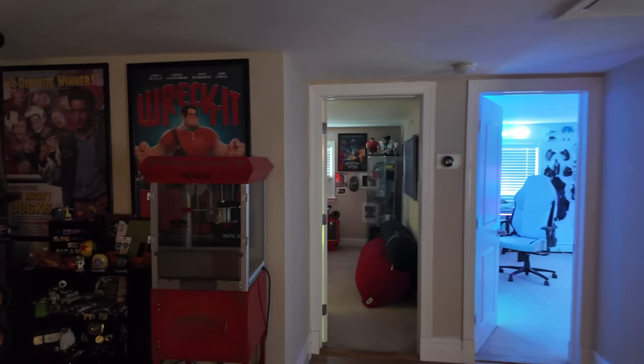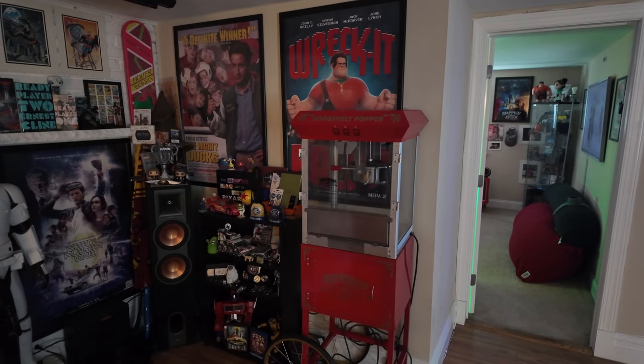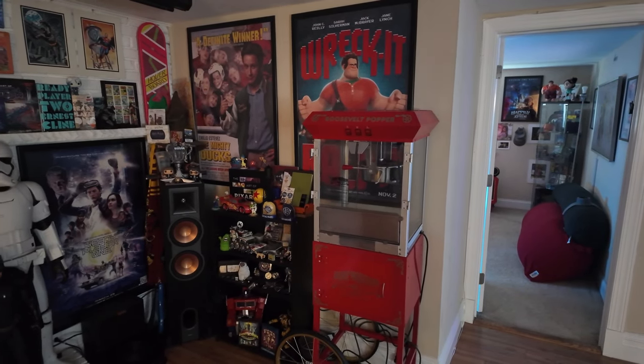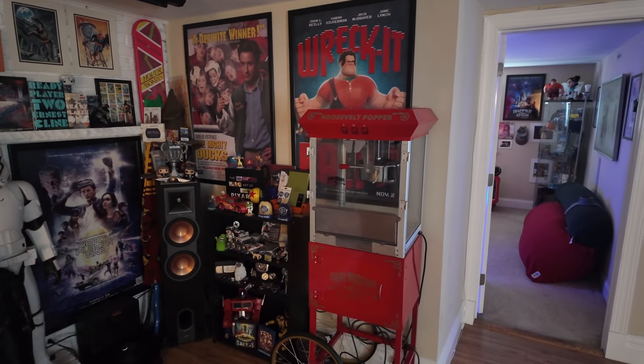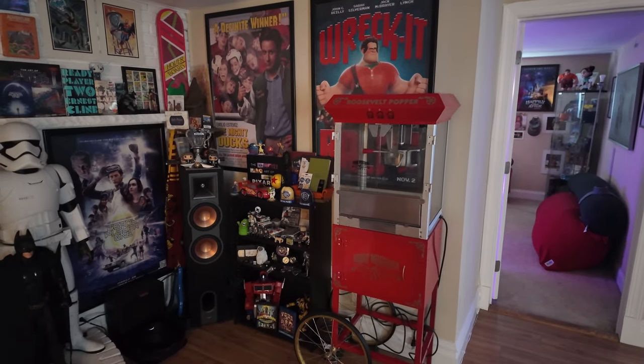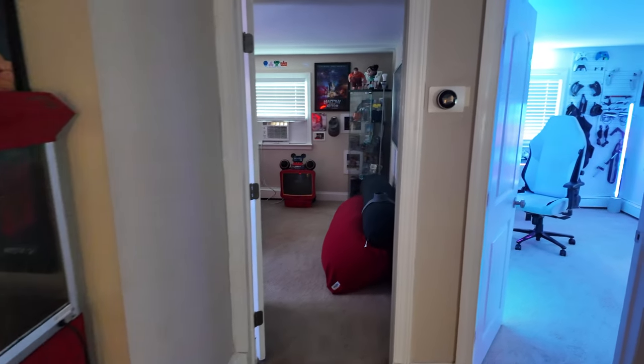But this popcorn machine is something I'm trying to get rid of because it just doesn't really fit the room anymore. I don't use it very often anymore. This used to be here when I had a fully dedicated movie room downstairs in the basement. But I'm going to get rid of this and move that shelf and center it, as this is not something that's being used anymore in this room.